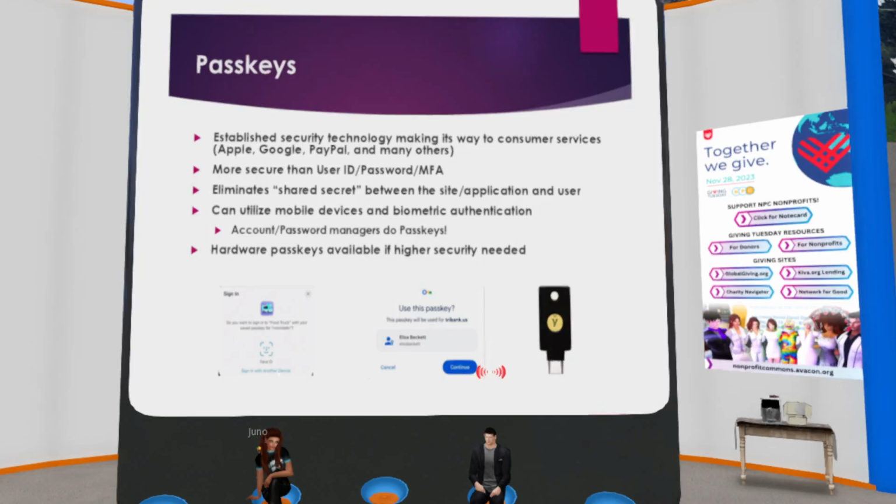Okay, moving forward, passkeys. Passkeys are an established technology. It's been around for a while. In fact, many corporations or government entities have used passkeys for quite some time. Some in the form of ID cards that have to be scanned into a device to be able to log into a computer or things like that. They've been around for a while. They make use of what's known as public key encryption.